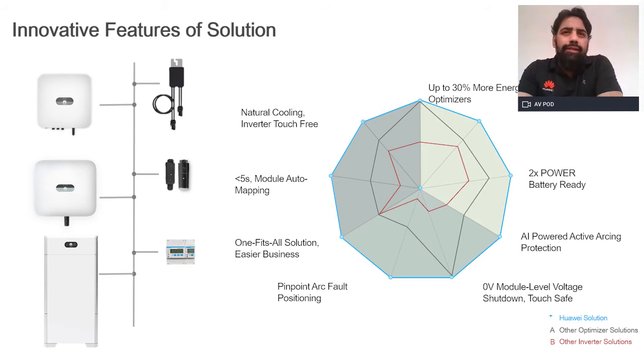No quick wear parts. This is across our complete range, whether utility, C&I, or residential. No quick wear parts, no fans, no screens, no buttons, and no string fuses as well.